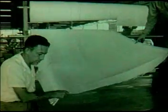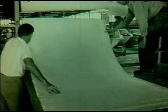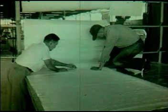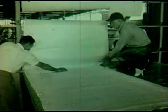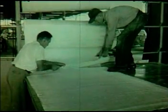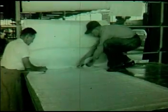Three different types of glass material are used in the production of fiberglass boats. First, a heavy mesh, loosely woven fabric called woven roving is removed from large rolls and cut to required sizes. Next, glass cloth, a finely woven glass fabric.